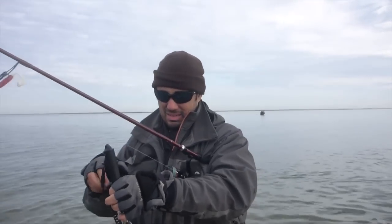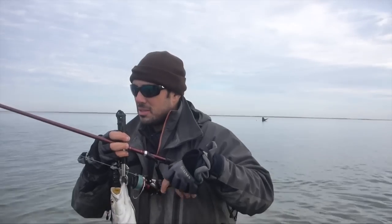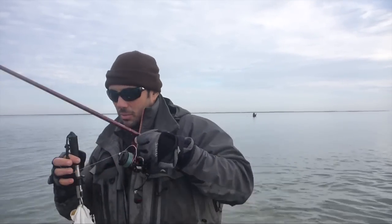And that's a good looking little trout. We're looking for a little bigger than that. We'll find them in a second here. Let me get this hook out of the way.